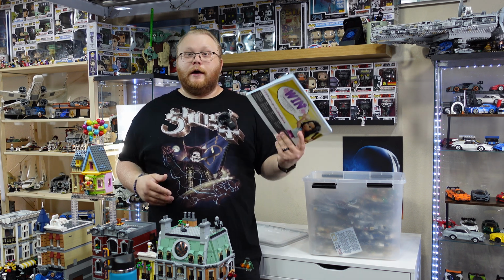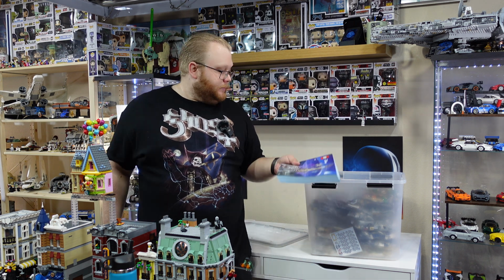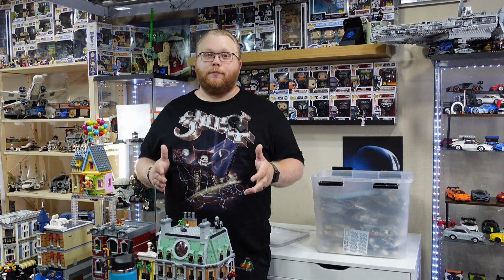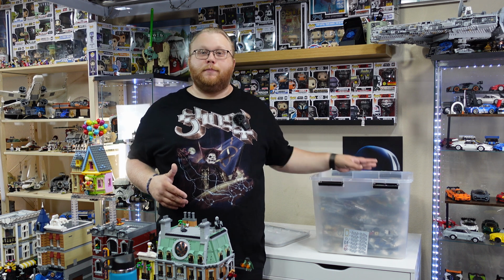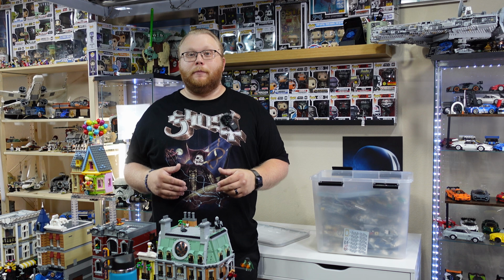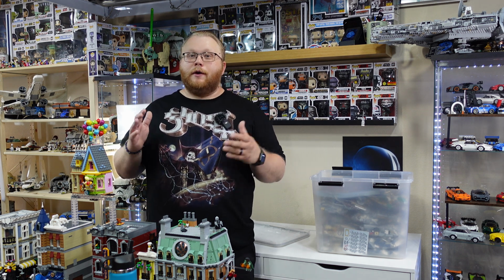Now the book does not have a bag count. So when it comes to the bag count of this, there are like 13 to 14 bags total inside of this bin. This is from the older days where each step had multiple bags instead of one bag per step, maybe with some change. And this build is around 4,000 pieces.